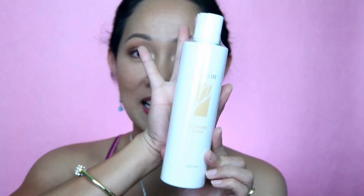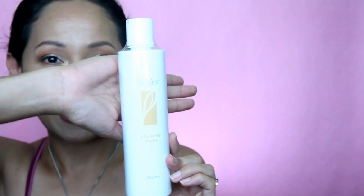This is what the packaging looks like. I am going to open this up just for you, okay? Right now I have not used any feminine wash, just a pretty normal wash. And it's perfect timing that she gave it to me. If you're interested, guys, I have a link down below. And if you also have questions, I will try to ask, and I would also ask my best friend to help me out with the products.